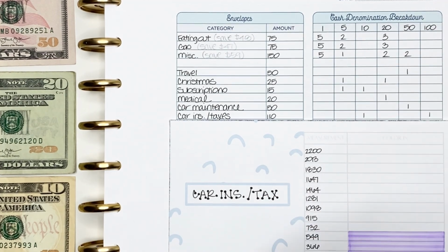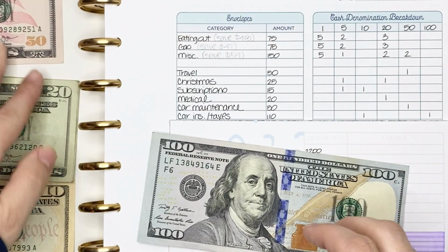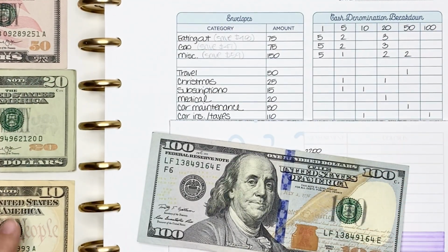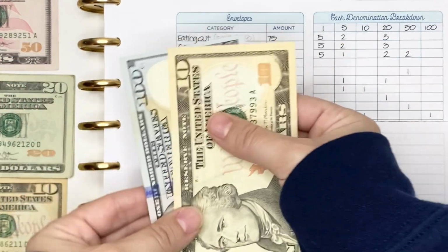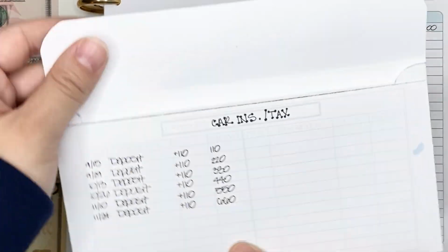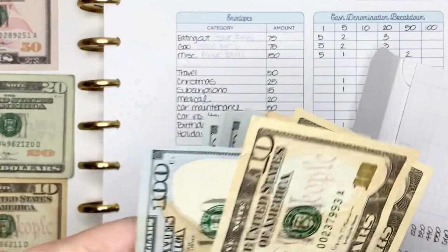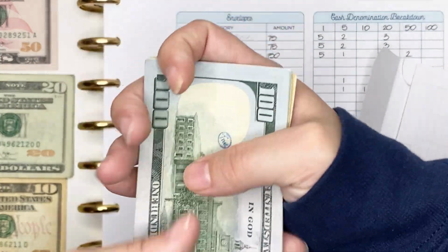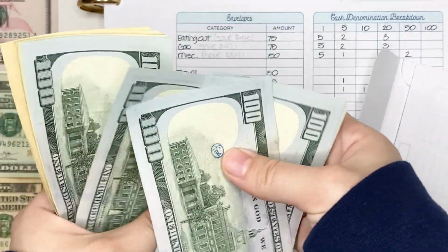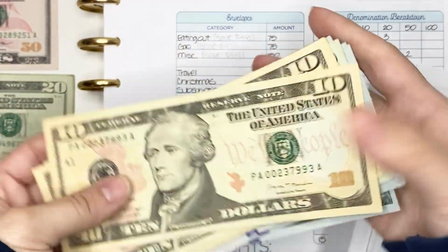And I will be contributing $110 in a $100 bill. All my bills are a mess. And a $10 bill. So we have 110 right here. And with this deposit, we should have $660 in this envelope. So I'm going to add this in, and then we can count it all up. 1, 2, 3, 4, 5, 6, 620, 630, 640, 650, 660.